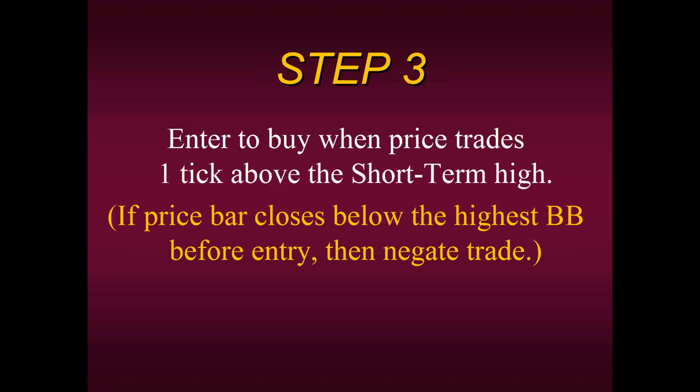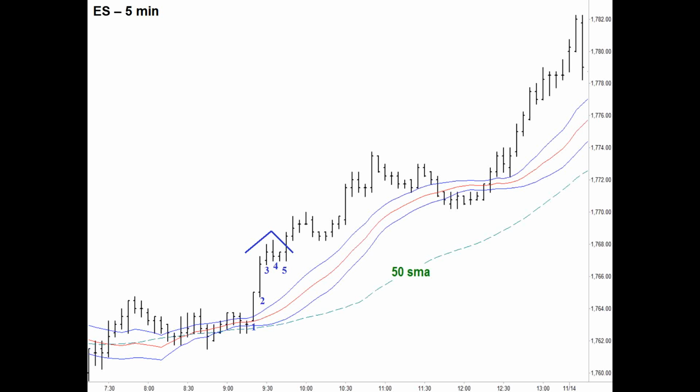If we go all the way back below that Bollinger Band, most likely the trend has dissipated, so we look for another setup. So what we're looking for is, here's our setup right here, and we want to see that we trade above there. So we traded right above, and that's our entry point. Now remember, had we not traded above there, and had we gone down here first and closed below here, well then the trade setup is negated. But since we stayed above the highest Bollinger Band, this is a valid entry.